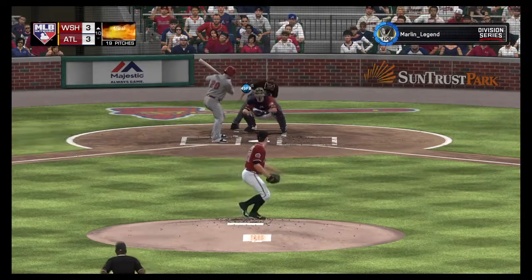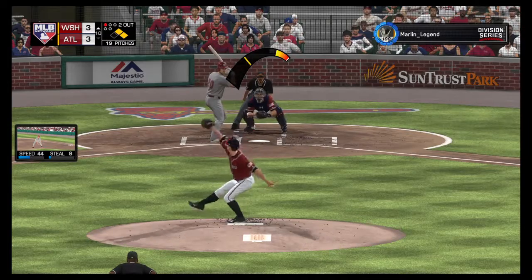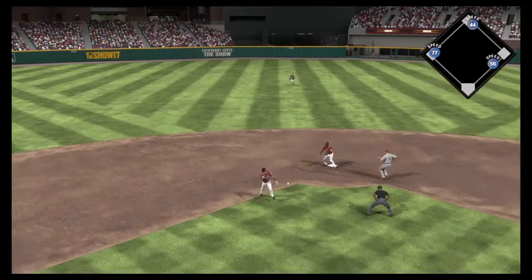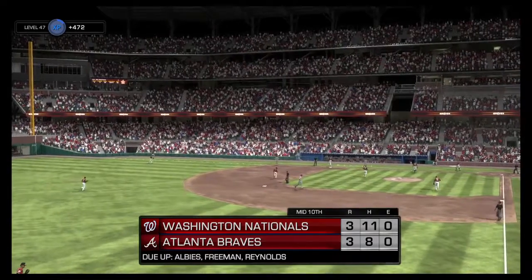Here's the first pitch. And a neck-high fastball that time. The 1-0. Here's a little chopper up the middle. Throw on to first is going to get him, and the Nationals blow an opportunity here, and that ends the inning.